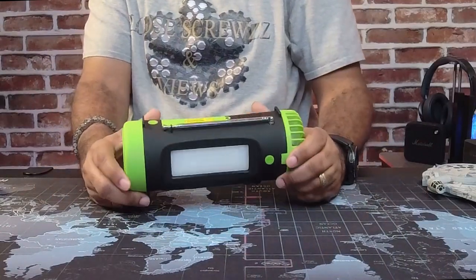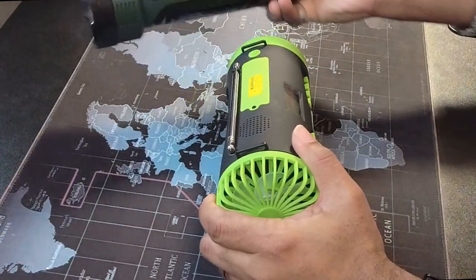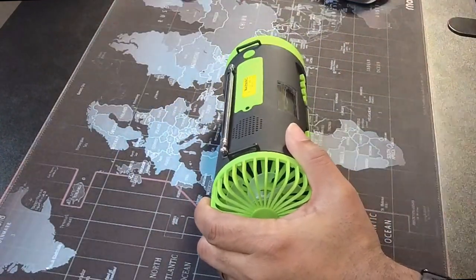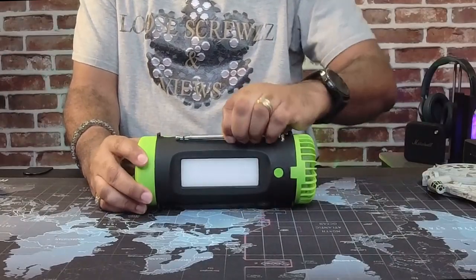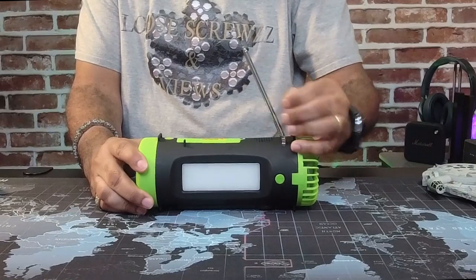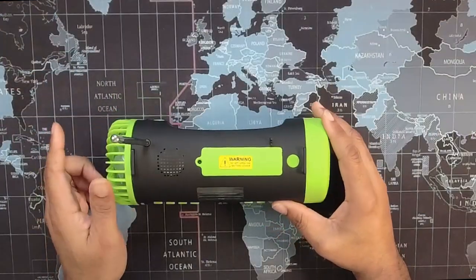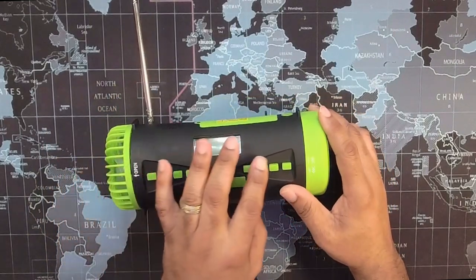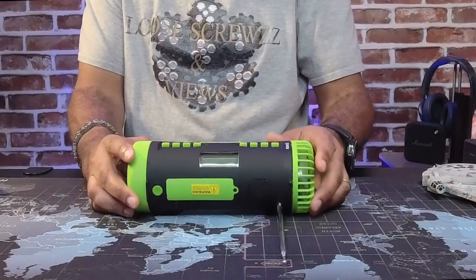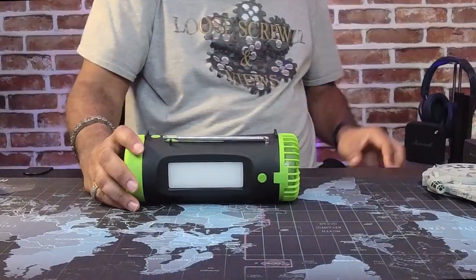This is different. I did a review on some other ones. I think this one right here, the flashlight type. All right, let's check this one out. So as you see here, you got your antenna on here, all that good stuff. And it's obviously a fan, but we'll get to the fan a little bit later. And right here, you have all your buttons. And let's see right here, you got your hand crank. And let's see here.